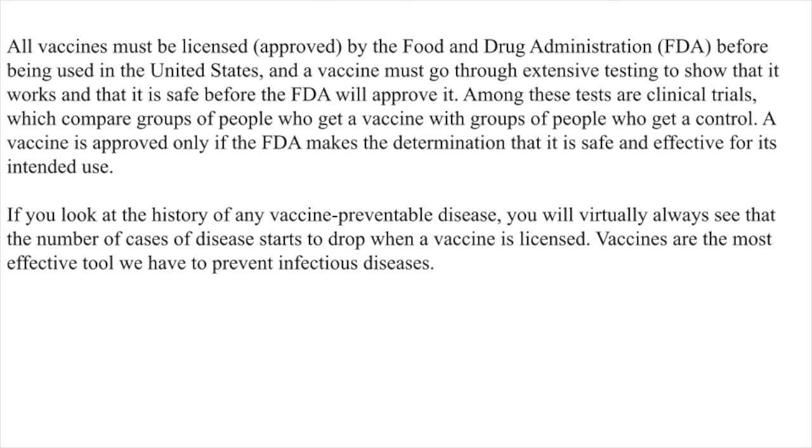All vaccines must be licensed, approved by the Food and Drug Administration, FDA, before being used in the United States, and a vaccine must go through extensive testing to show that it works and that it is safe before the FDA will approve it. Among these tests are clinical trials, which compare groups of people who get a vaccine with groups of people who get a control. A vaccine is approved only if the FDA makes the determination that it is safe and effective for its intended use.